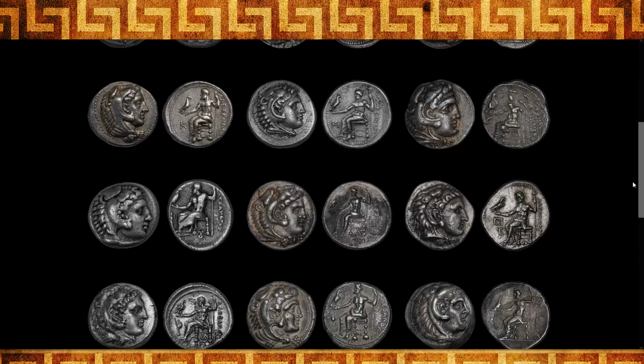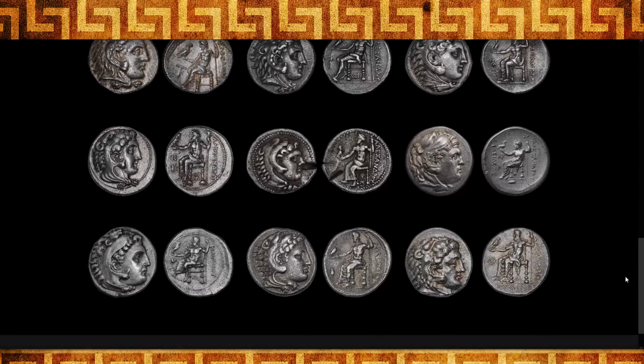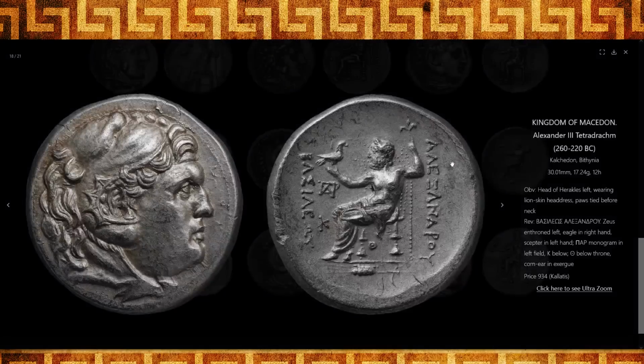Let's check it out. Let's find something very late. Something much later. This one, see? This is a much later example from Bithynia. See, 260 to 220s BC. It's over 100 years after the death of Alexander. And as you can see, it is a copy, quote unquote, of the Alexander type, but it is a very different style, very different portrait. This one is much more in line with what you find in portraits of the Hellenistic period as far as style goes. The portrait of Zeus is very different.